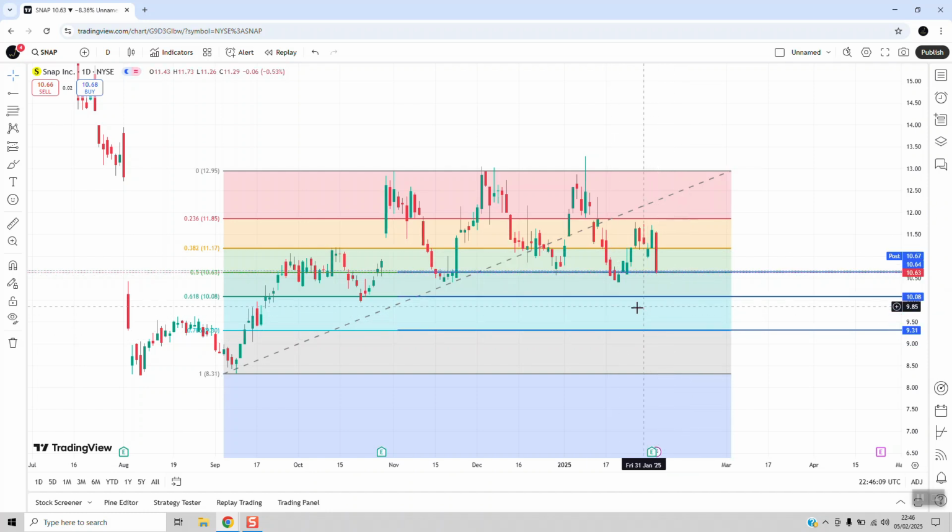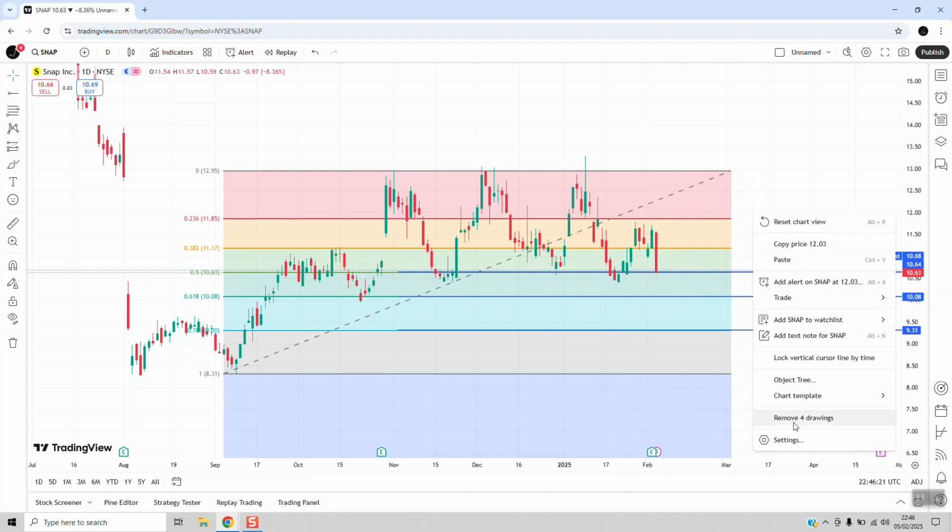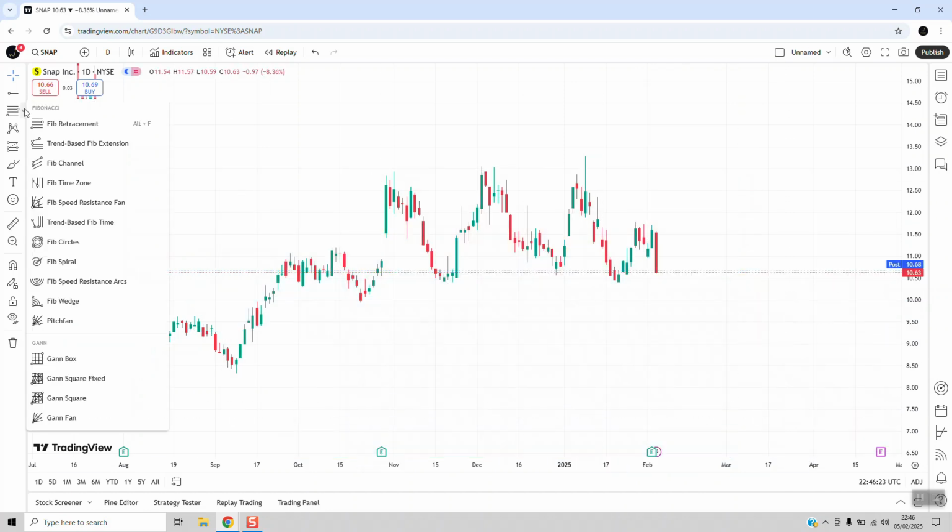So that is the entry side of things. However, buying at a good price is only the first step. Something equally as important is your exit strategy, and we can get an exit strategy using the Fibonacci extension tool.